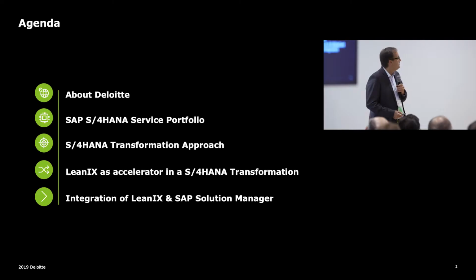So to myself, my name is Jörg Blom and I'm a director in the SAP service line. In this SAP service line, I'm heading the SAP technology and also the capability platform and architecture. So everything you need from the technology point of view in an S/4HANA transformation, that's basically with me. And I'm also heavily involved in our S/4HANA transformation, and I want to share a little bit of my experience.